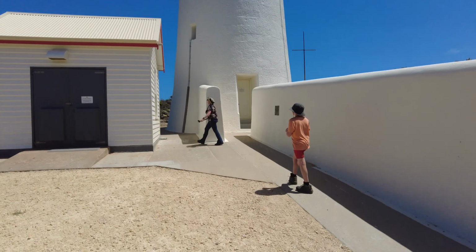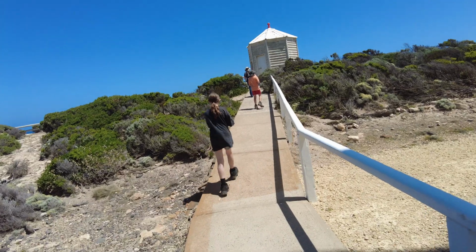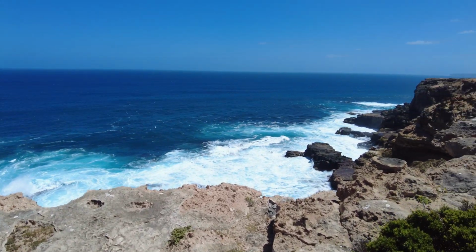Okay, next stop, the Cape Nelson Lighthouse. Hoping we might be able to squeeze in a guided tour. Wow. Hectic. Wow, it's pretty rocky, isn't it?